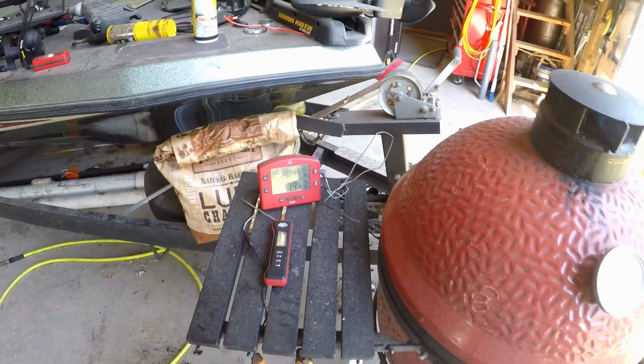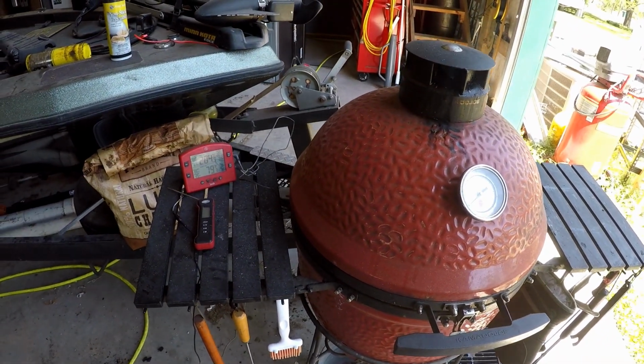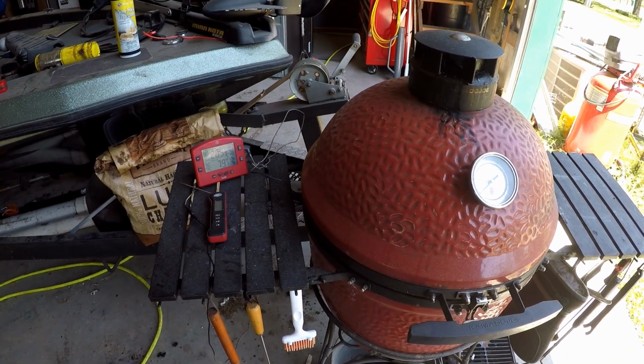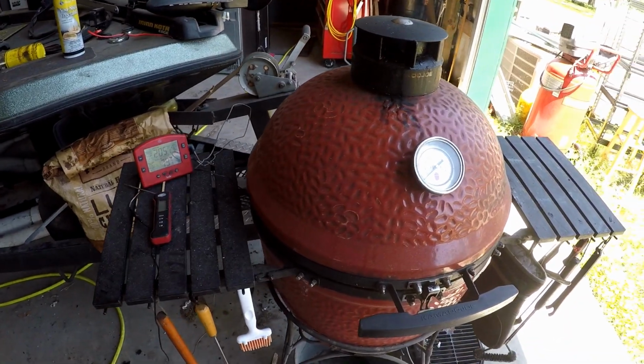Now the temperature's getting a little closer. Let it get up to about 275. We'll put the meat on. It should drop to about 250 to 255. And then we'll start slow cooking. We'll do the ribs first, then the pork loin.